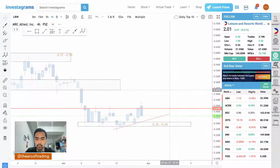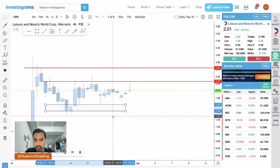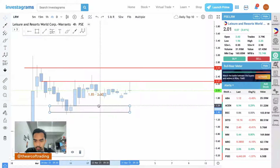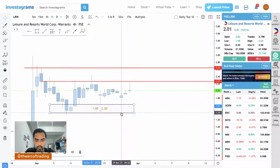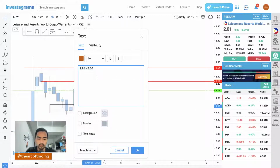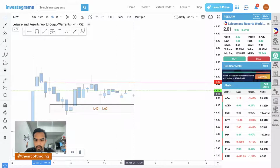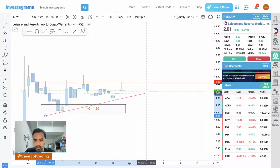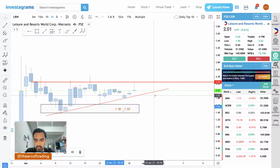So let's look at LRW for our next stock, and this has just been on this huge range right here. Look at here. This is the 1.4 to 1.6 levels that we're gonna call our support area right here, as we see this resistance still holding up. And now we do see a massive rejection from the upside as well. So the resistance is still intact, but we are seeing this higher low right here. So LRW is definitely creating an ascending triangle with this trend line right here.